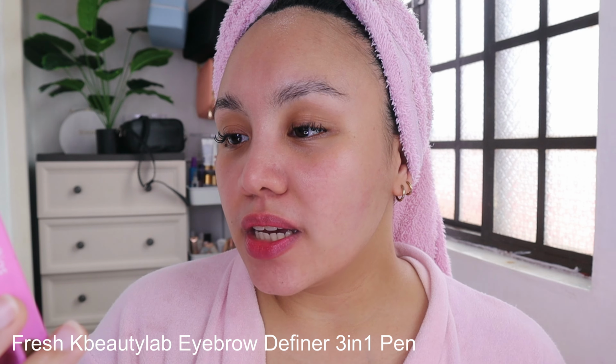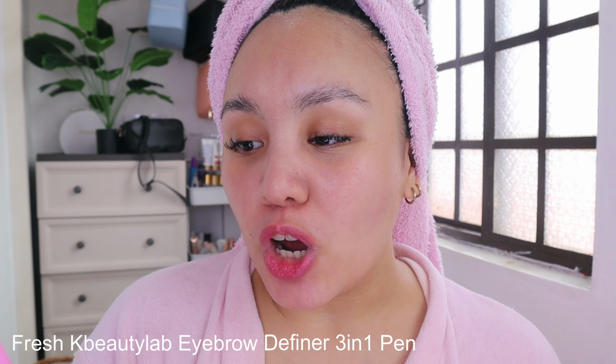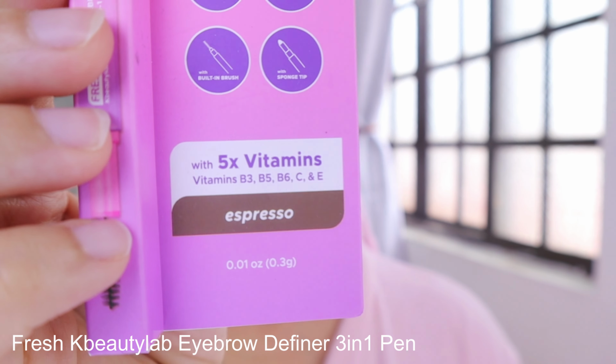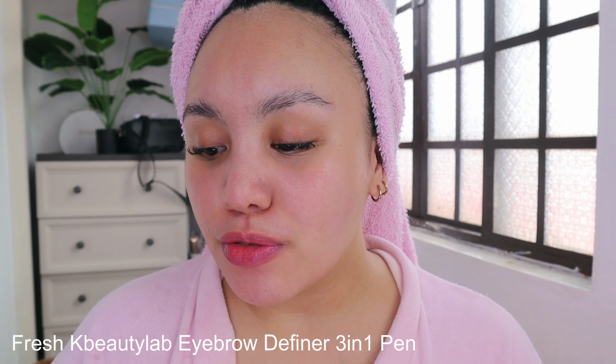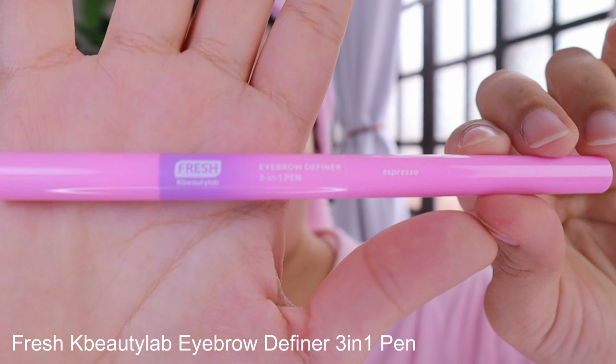Next product from the Fresh KBeauty Lab is this Eyebrow Define 3-in-1 Pen. So, ang sabi dito, it's smudge-proof, waterproof, sweat-proof. Meron siyang built-in brush and sponge tip. It has 5 times vitamins, vitamin B3, B5, B6, and I got the shade Espresso. Ito yung mismong product.